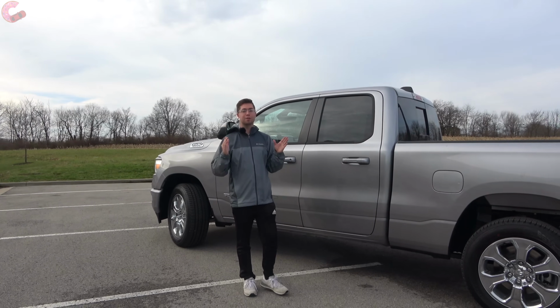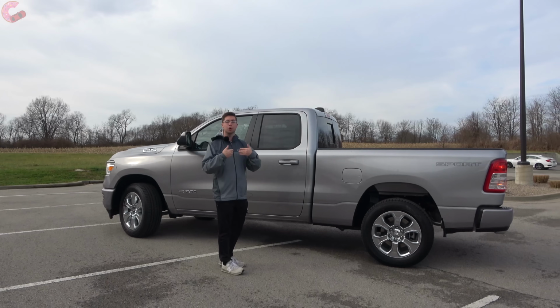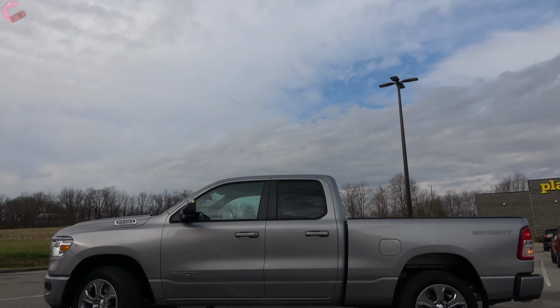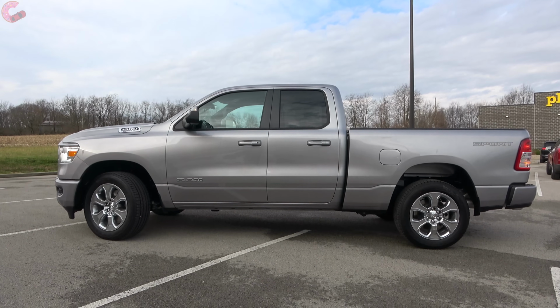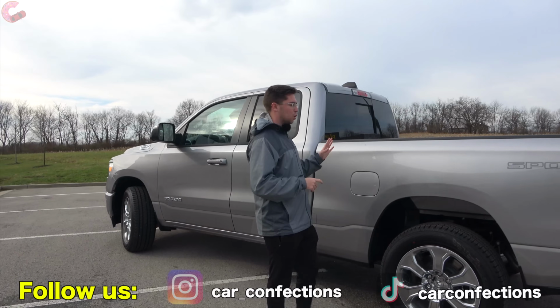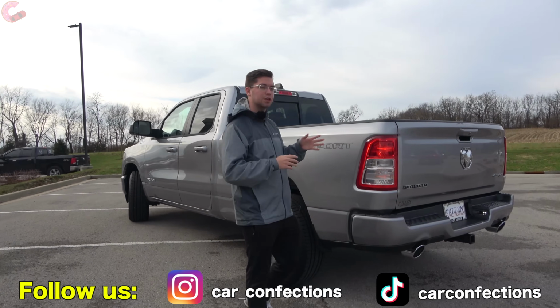Now the Bighorn is a really popular trim level for the Ram 1500, so you might be curious as to how you can equip this in terms of the bed and cab configurations. What we have here is the quad cab with the 6'4" bed. That is the standard configuration. You can also get the longer door crew cab version with the 5'7" bed or the 6'4" bed.